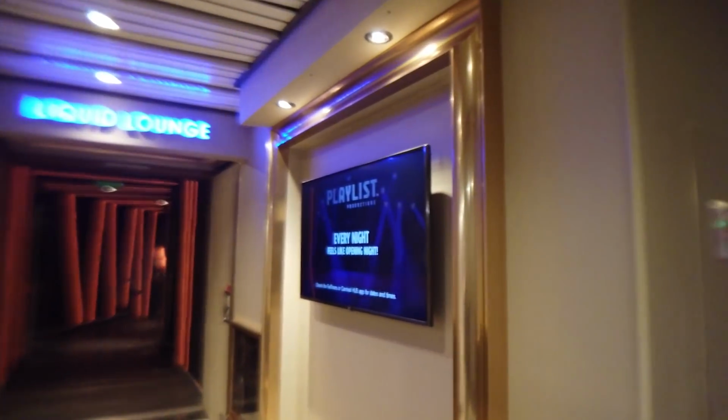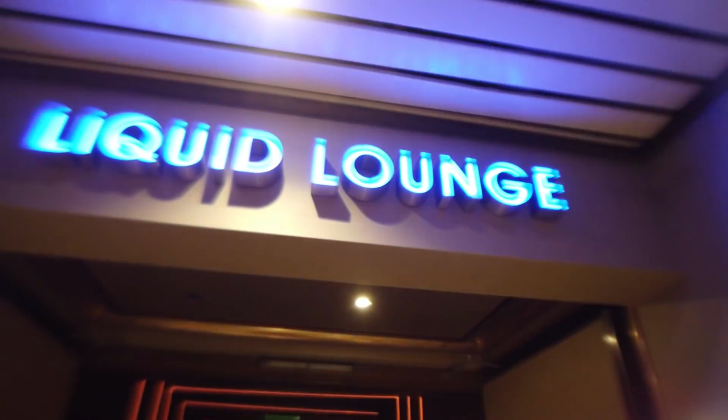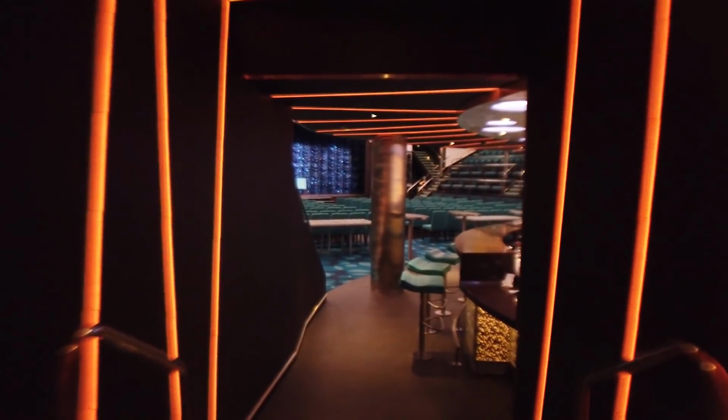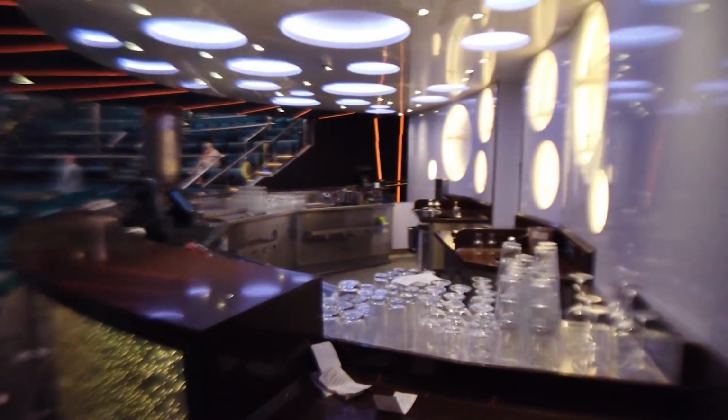At the front of the Sunrise, on decks 4 and 5, is the Liquid Lounge, the ship's main theater. This is where you'll go during the day to learn about excursions, to play bingo or take a dance class, and at night, it's where you'll watch full-blown musical productions performed by the Playlist production staff.